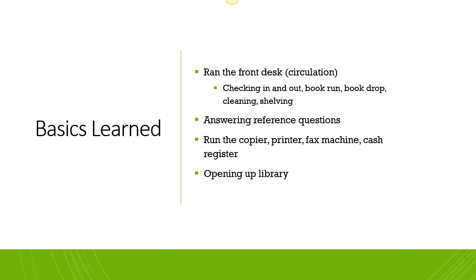So the basics that I learned throughout my practicum was, well, my job was to run the front desk, which was a circulation desk. I checked in and out books. I did the book run, which meant I received the transits coming in, and I took the items that were on hold and ran them through the system as they were ready for people to come and get. And then I put them up. And then I checked in the rest of the books that were coming back to be shelved. And this involved cleaning all those books to be put back on shelving. And also when I was checking in books, I had to clean them to get ready to shelve.